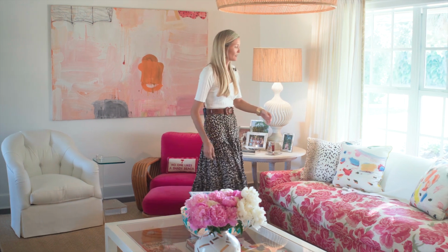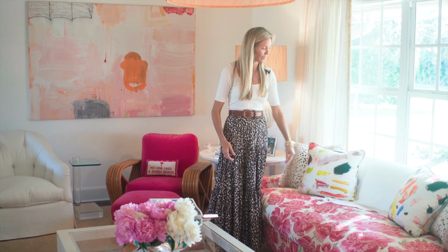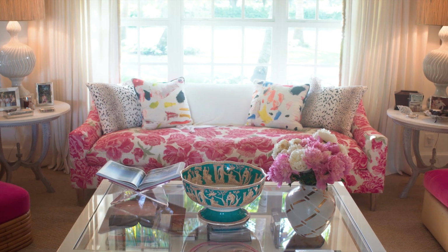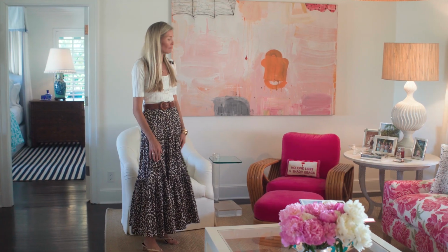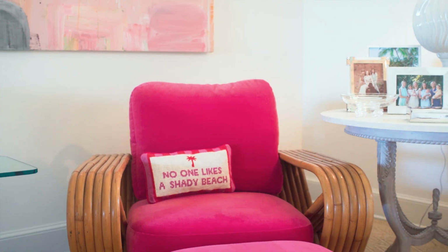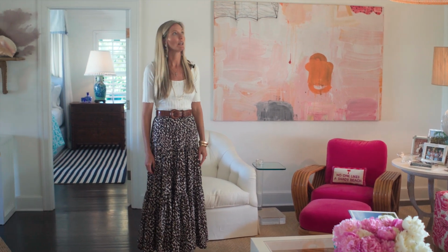This fabric here is by Pierre Frey. It's called Artie, and I just love it because it's playful and abstract, and it has all of these great colors that are kind of hinted throughout my home. This is a Paul Frankel vintage chair. It's an iconic chair, and we just thought it would be perfect, and again, sets more of a casual tone, as well as this basket light fixture.